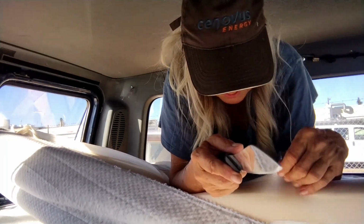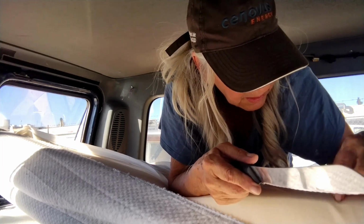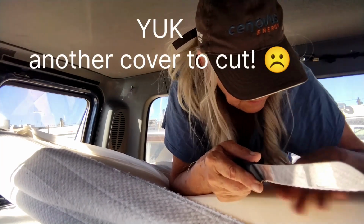Oh, this is in a case too. Gee, I didn't really want to cut this too. I like everything really protected. Darn.